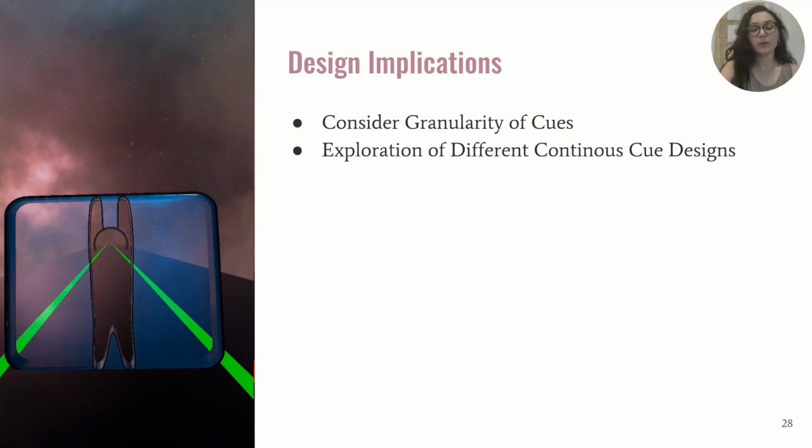In our game, we used two-line representations and constantly played medium-pitch sounds as cues. We preferred simplicity, as such cues could be easily integrated into exergames. However, for some games, other designs could be more feasible and preferred.